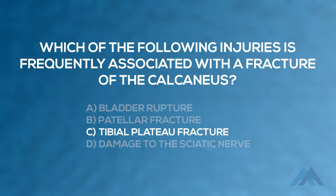So while these other injuries could be sustained, they wouldn't be from the direct mechanism of energy transferring up through your structural frame. So in this case, a tibial plateau fracture would be common. It could be pelvic fractures or vertebral body fractures, but less likely to be our other options.